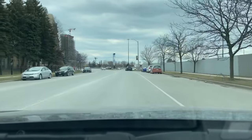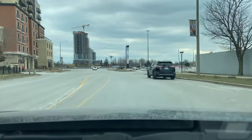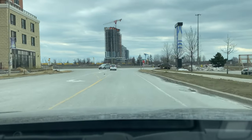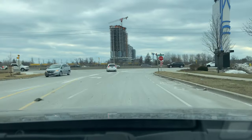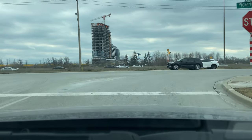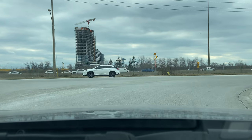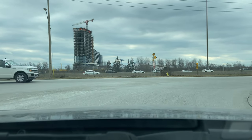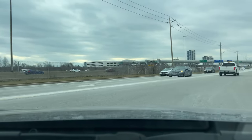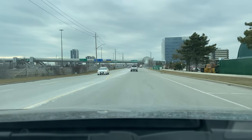To our left is the newly constructed Amica Retirement Home. And then up ahead you can see the new Universal City condos being constructed where the old Art Thompson Hockey Arena used to be. And we'll drive past that development in the Bay Ridges Neighbourhood Drive Tour. Here we'll just be taking a right onto Pickering Parkway and following this road along until we get to Liverpool Road.